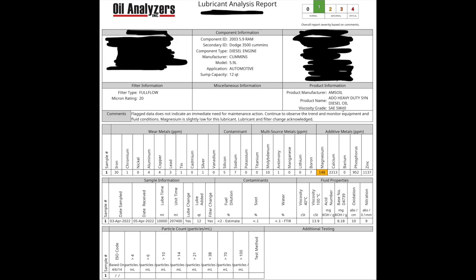Many people think 5W40 is too thin an oil. Well, without doing oil analysis, there is no way you can know if it's too thin or if it's been too thin, because oil analysis is the only way to find out. The owner's manual says you can use 5W40 or 15W40, depending on your climate. You can read the note on your own if you want to. I'm not going to get into the note.